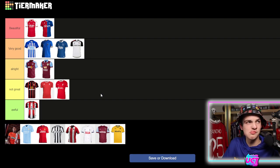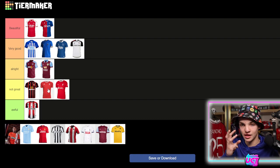And at the time, I think it was United's 21-22 kit, we pretty much had the same kit as Forest had. Literally the exact same kit Forest had. And I liked it at the time, but upon reflection, it is just laziness. It's a red t-shirt. These aren't good kits.